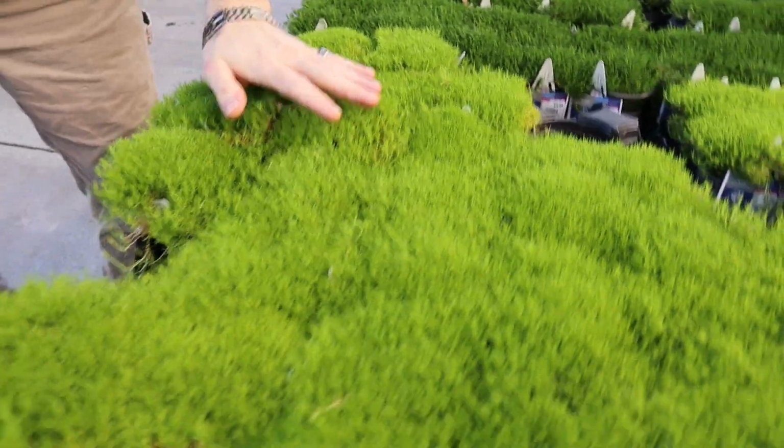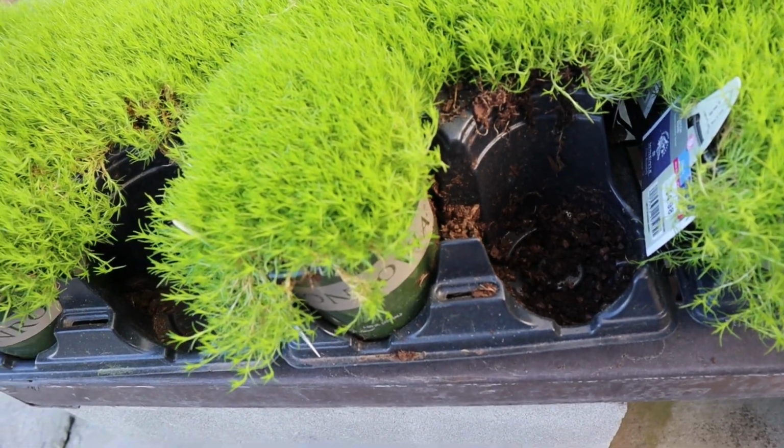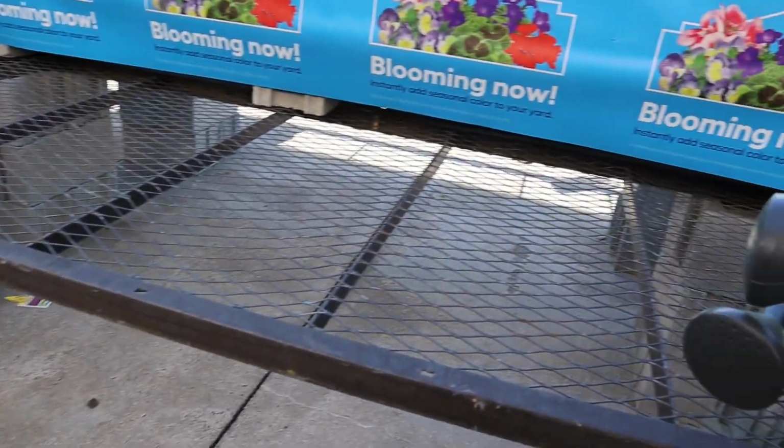Oh, nice. See the grass? Oh, that's wet. I like how that feels. What are they? It's moss. Maybe this is just water, though. Irish moss.